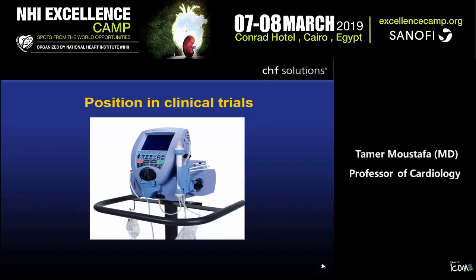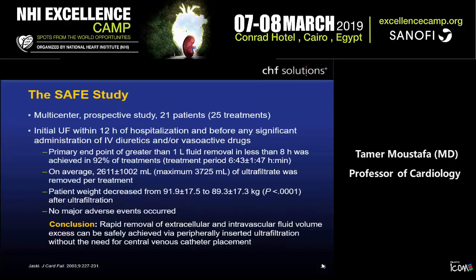What are the positions in clinical trials? First, the SAFE trial. It studied how we can go peripherally to do ultrafiltration instead of centrally, and this trial concludes that rapid removal of the extracellular and intravascular fluid volume excess can be safely achieved via peripherally inserted ultrafiltration without the need for central venous catheter placement as previously documented.